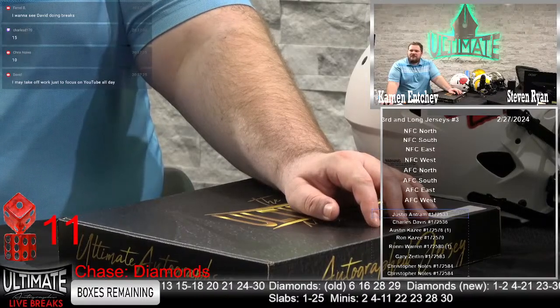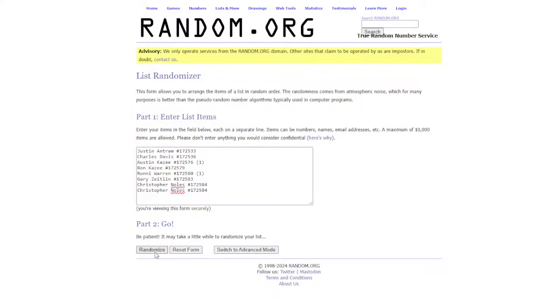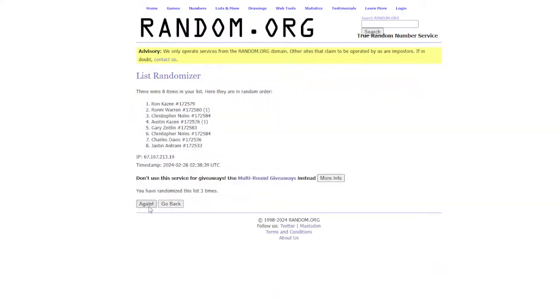All right, let's throw these guys here in the randomizer. 11 clicks coming up. Good luck, guys, here in the jerseys. 10 and 11. Christopher Knowles up top.